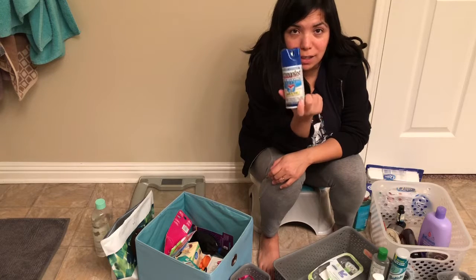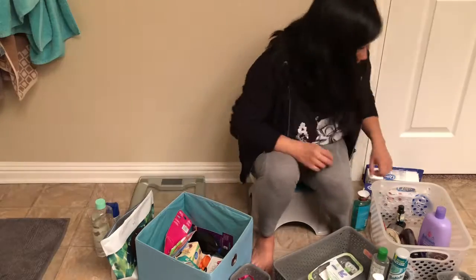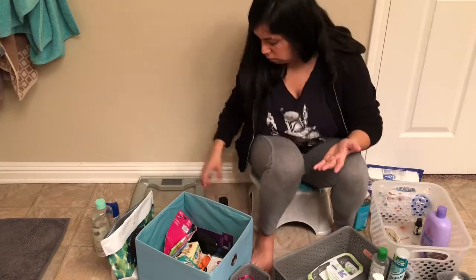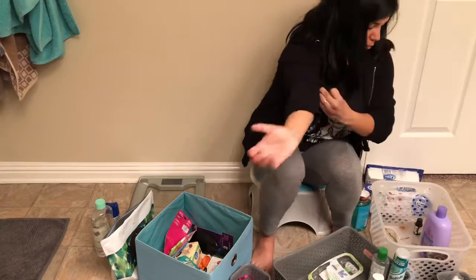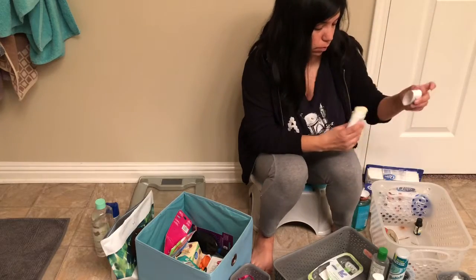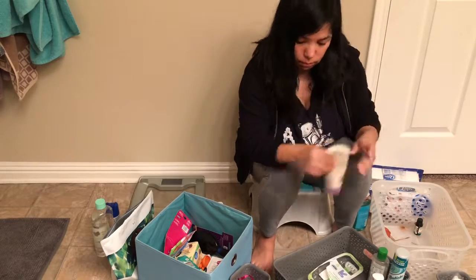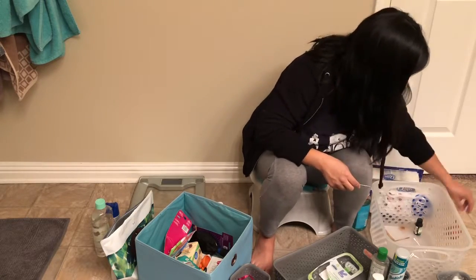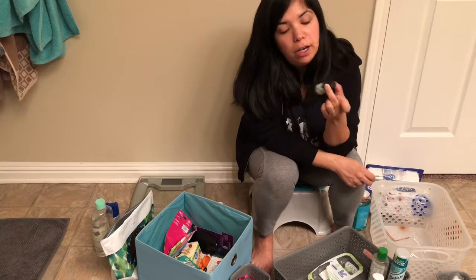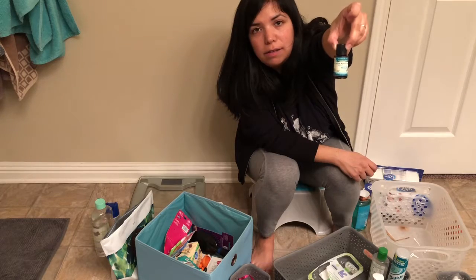If you've ever had a baby, then you know that this is a lifesaver. I like to put a few drops in the shower before I get in it, especially when I'm sick. It works wonders. It's eucalyptus essential oils.